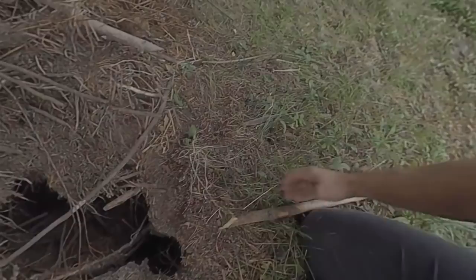Beavers have been making walking sticks a lot longer than I have. Look at that. It's been chewed by a beaver. You can see little gnaw marks all along the edge of it where he's taken the bark off. Here's the other end where he's chewed it in half.